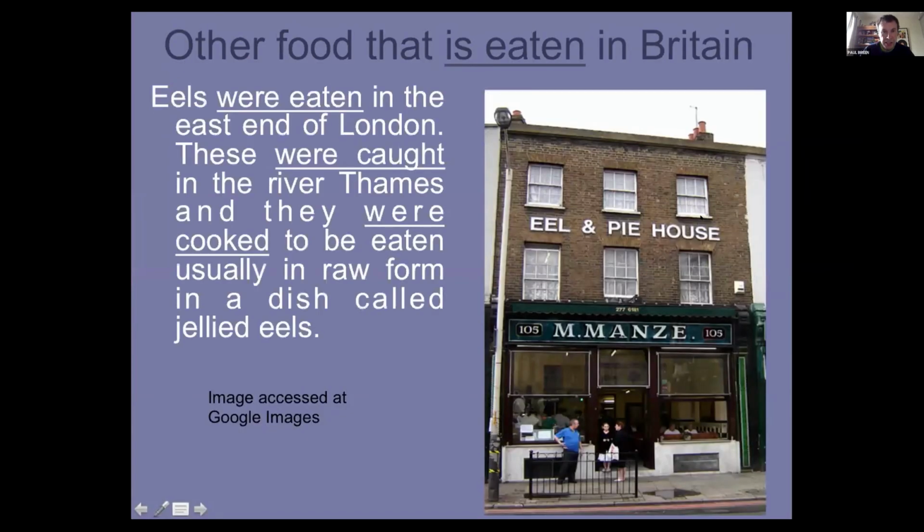Okay, and something else, eels. This is a London delicacy. So eels were eaten in the East End of London. These were caught in the River Thames, and they were cooked to be eaten, usually in raw form, in a dish called jellied eels.